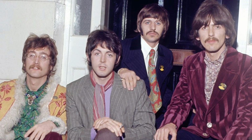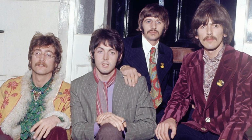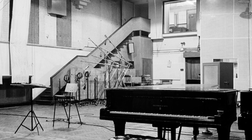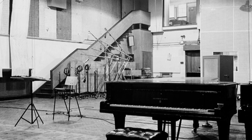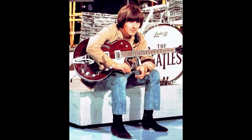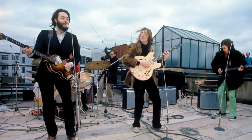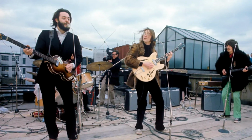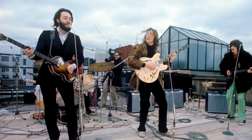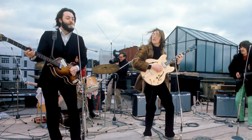Another account claims that soon after the Get Back Let It Be recording sessions, a theft occurred at EMI Studios. A closet that may have contained McCartney's '61 Hofner, plus George Harrison's Gretsch Tennessean and his second Rickenbacker 360/12, was raided by an unknown assailant who walked out the front door with the priceless guitars. While there were no definitive leads at the time, several theories emerged.